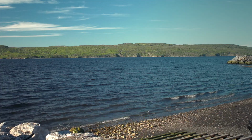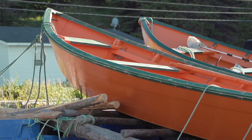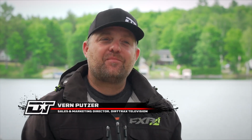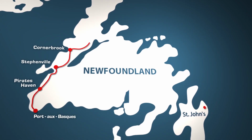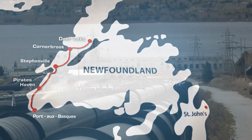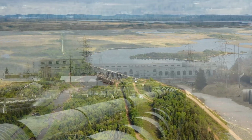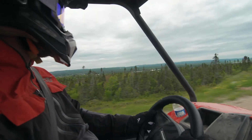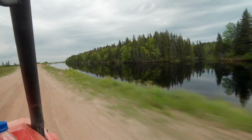So we're now on our last day, and we've essentially come full circle. We're ending our trip where we began, in Deer Lake. What we have in store for Deer Lake is a tour of their big hydroelectric dam and the trail network that goes up to it. In the process, we were going to hook up with the mayor of Deer Lake. His name is Dean Ball, and he wanted to give us the tour.